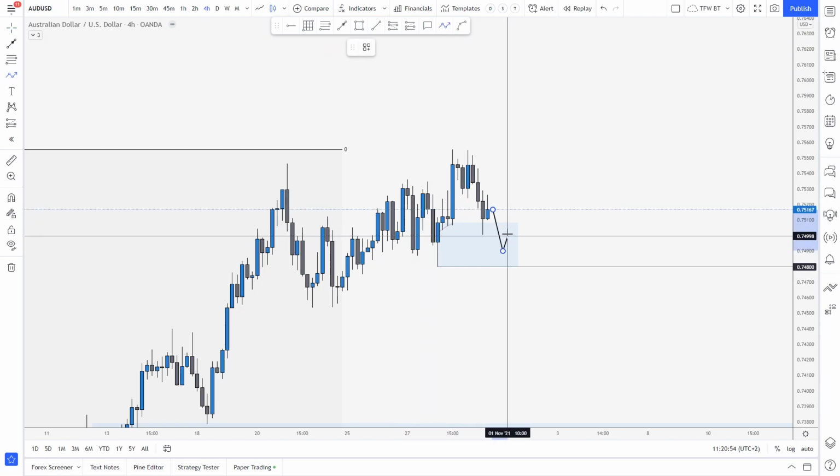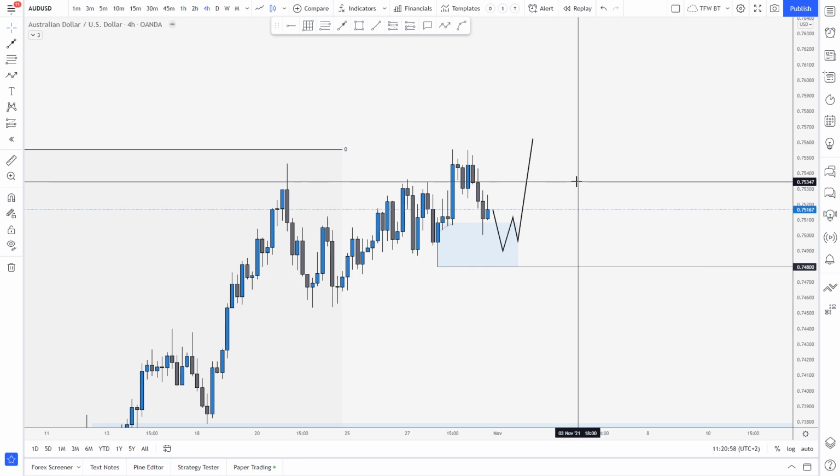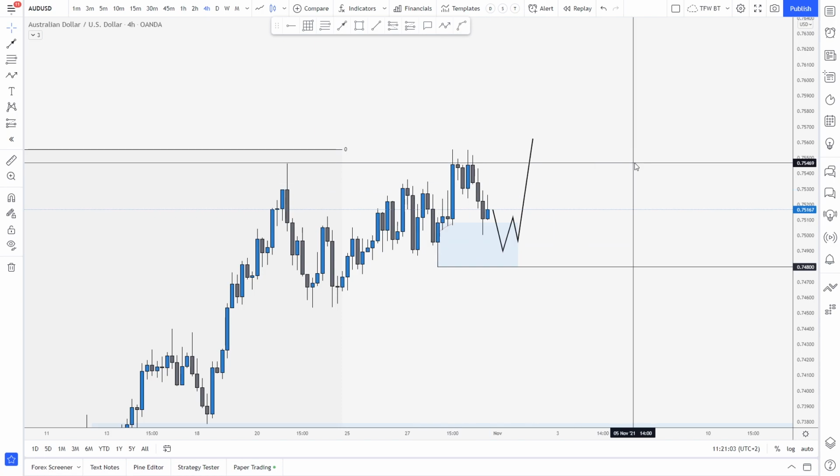And again, if the market taps inside and gives us a nice reaction, we can definitely continue looking for longs, because again, the market is long and we stick with the trend until it changes. Okay, so this is AU.